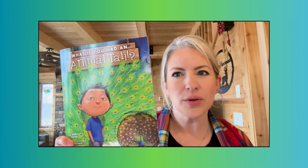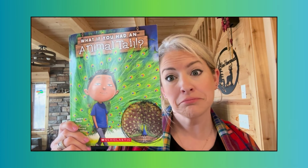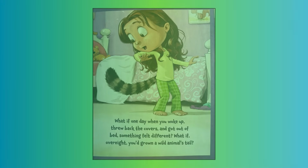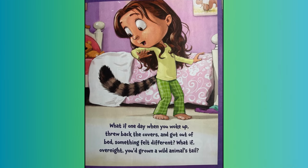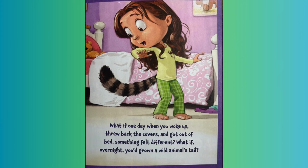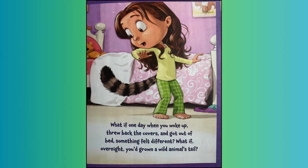Read What If You Had an Animal Tail by Sandra Markle. What if one day when you woke up, threw back the covers, and got out of bed, something felt different? What if overnight you'd grown a wild animal's tail?